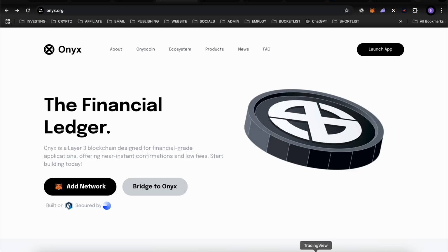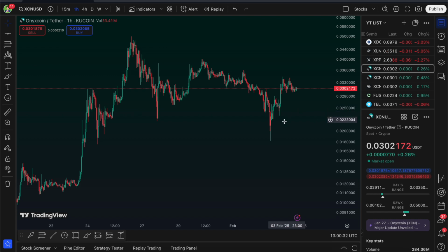Of course, once this news was released to the public, we saw quite a nice pump here on Onyxcoin. This was the price action that we saw yesterday as a result of it. So it's a good market reaction in general. And of course, I do believe this is going to push the prices up in the longer term as well.